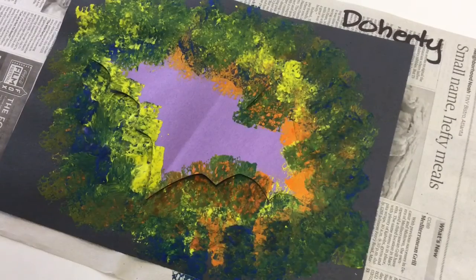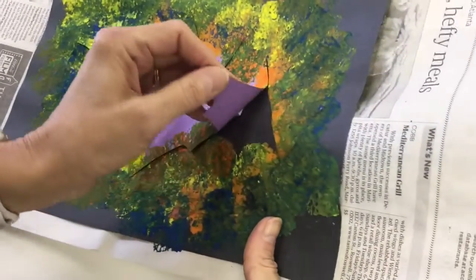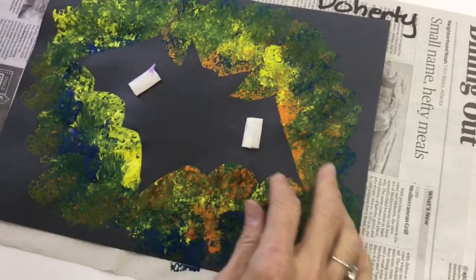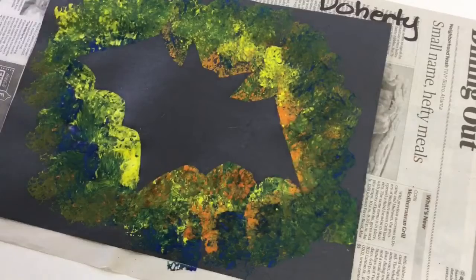And finally, teachers, when your bat is all dry, then you can kind of peel it up off the paper and throw away the tape and the bat to leave a resisted silhouette of the bat.